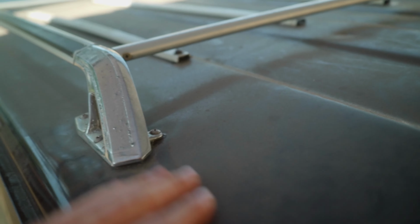The only problem with this car at the moment is rust. She's got some pretty bad rust around the car. Especially, we've got some really bad rust there at the door, here on the roof. But all fixable. And she's got some really shiny paint on her as well, under all the dust. So I think with a bit of polish, this should come up.